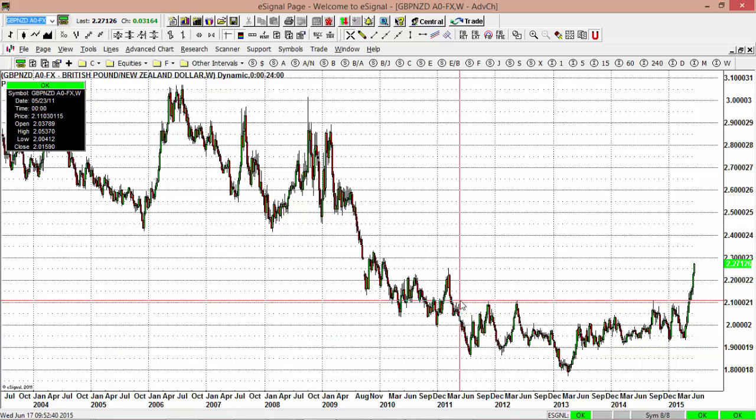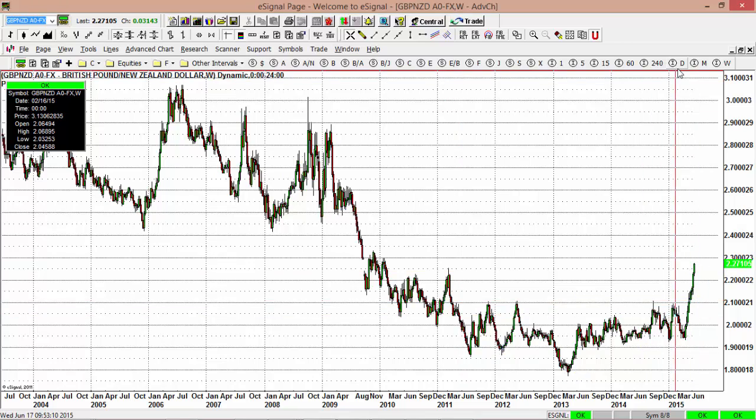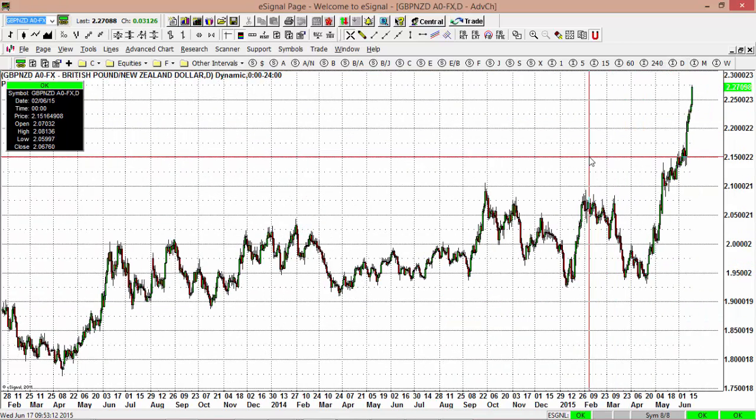With, as you can see, shoulder, head, shoulder. The market is breaking out or has broken out of the neckline and is rallying fairly considerably. Now, in our portfolio, we're already long the British pound, so we don't want to overload the portfolio with just British pound alone. But this was definitely a trade we spoke about earlier in May, and the market continues to rally.